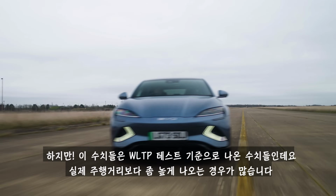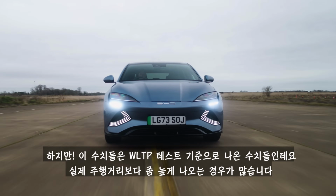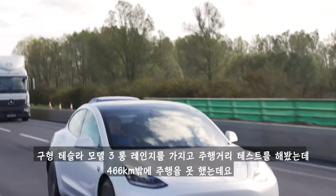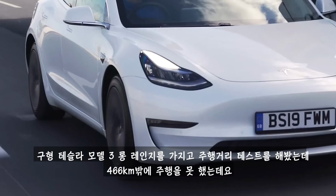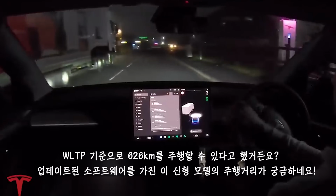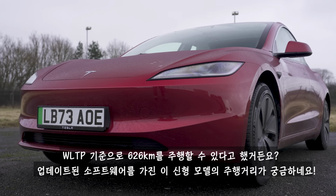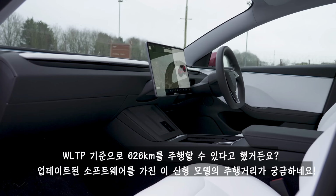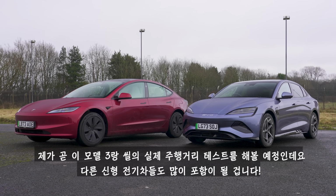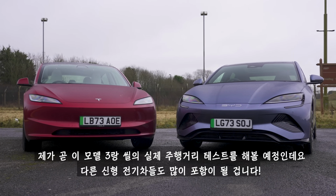However, all these figures are calculated according to the WLTP tests, and they tend to be a bit optimistic of what you can actually achieve in the real world as an owner. When I tested the old Tesla Model 3 Long Range, it only managed 290 miles on a full charge, but was supposed to be able to do 389 miles according to the WLTP tests. It'll be interesting to see how this new car compares with its updated software. So, I'm going to compare the new Tesla Model 3 and BYD Seal in a real-world range test very soon, along with lots of other brand new cars.